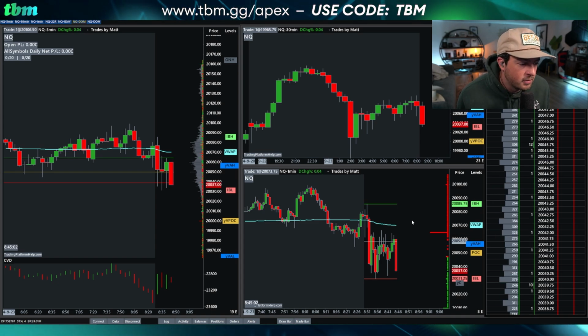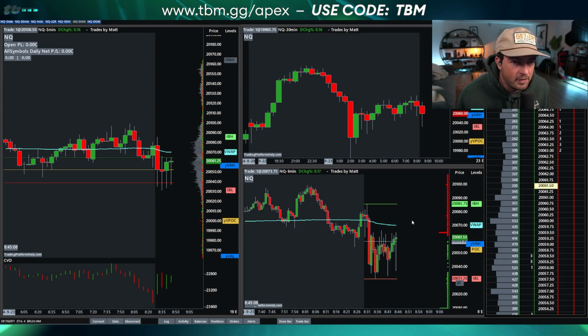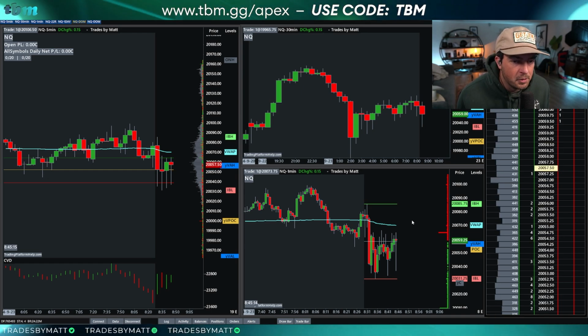All right, there's news. Into that block at 65. Didn't even fill it all the way. Got 120 out of it. Very opened up. Very thin.